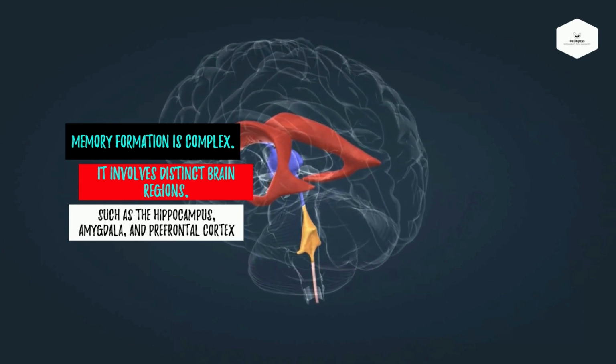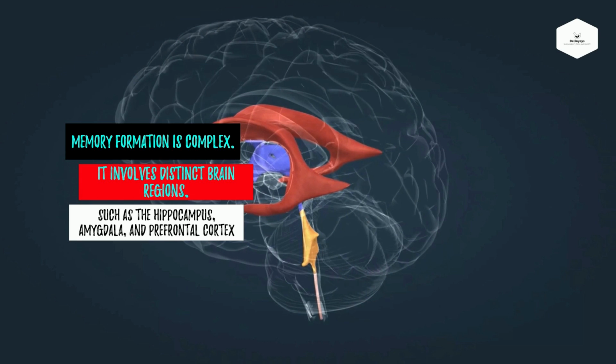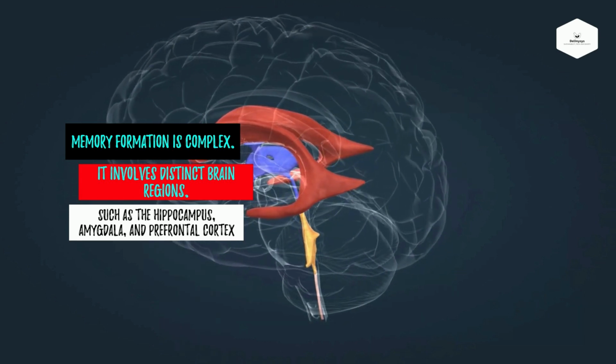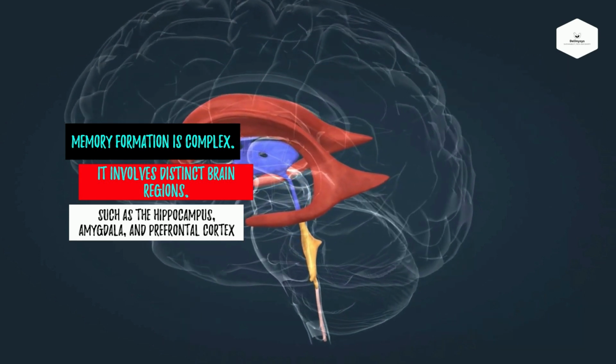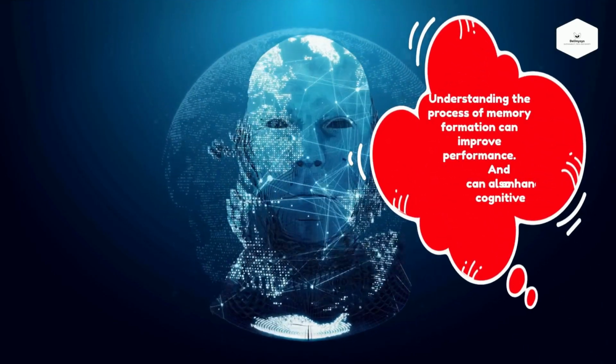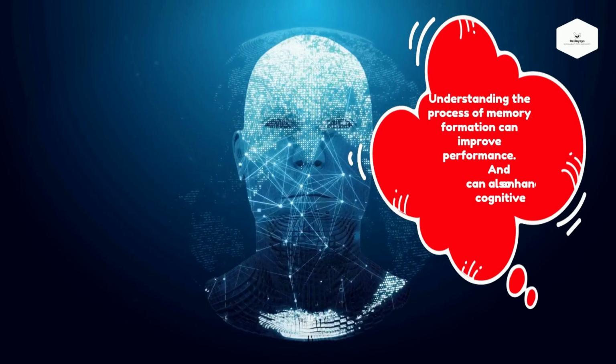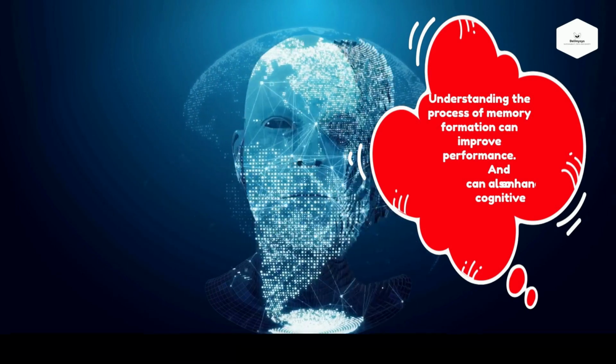Memory formation is a complex process, and different brain regions, such as the hippocampus, amygdala, and prefrontal cortex, play critical roles in different stages of the memory process. Understanding the process of memory formation and the factors that affect it can help individuals improve their memory performance and ultimately enhance their cognitive abilities.